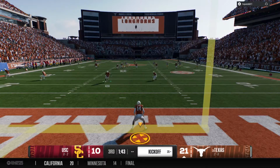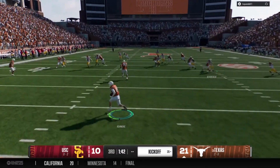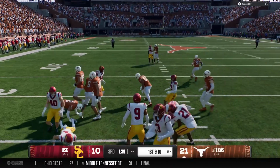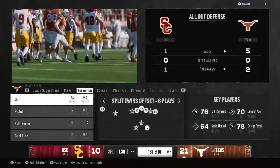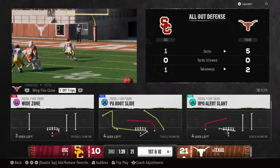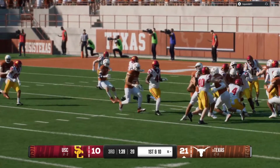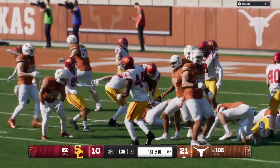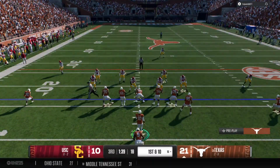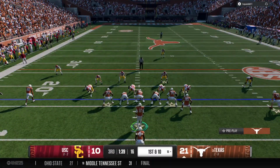Texas. He'll bring it out. It's Ashmore. He's brought down at the 16. Would have been much better off to take the touchback. Texas will take over. First and 10. So now the Longhorns take over and they'll send out the offense.